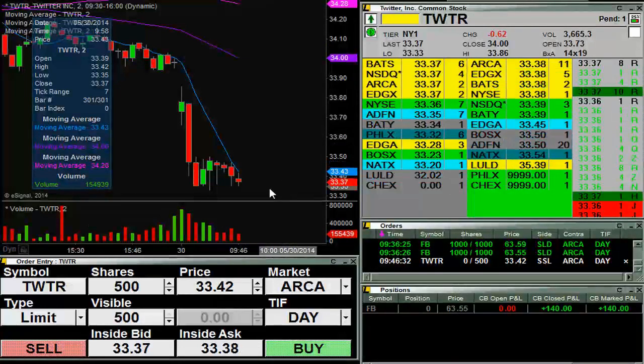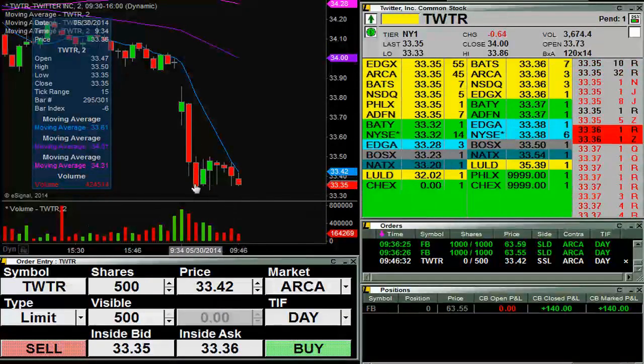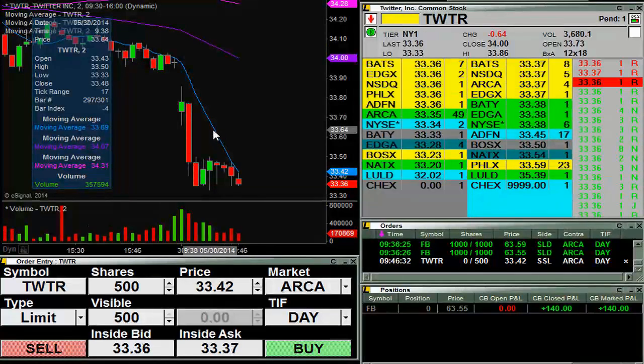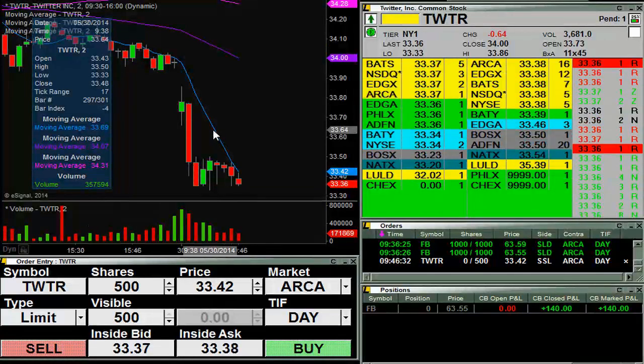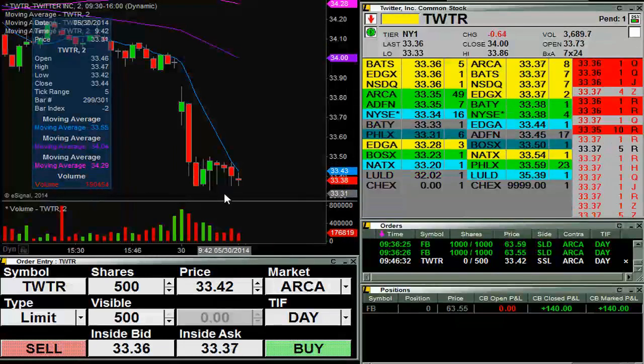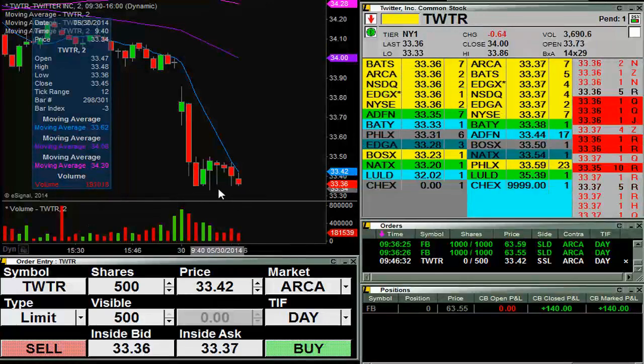So I will keep you posted, but again, my thesis here, my trade idea going in, is we have the bear flag here, and I think if it breaks below these support levels, it should at least go on a temporary move downwards. So we'll see if that happens or not. I will keep you updated, but that's where things stand, and I'll let you know how this plays out, regardless of if I get filled.